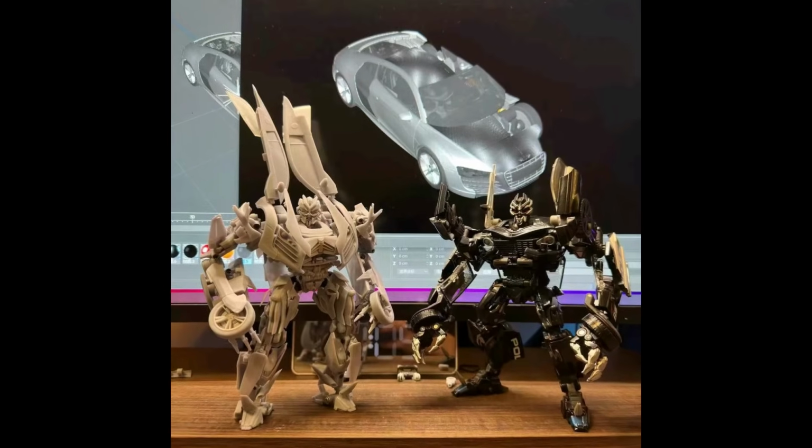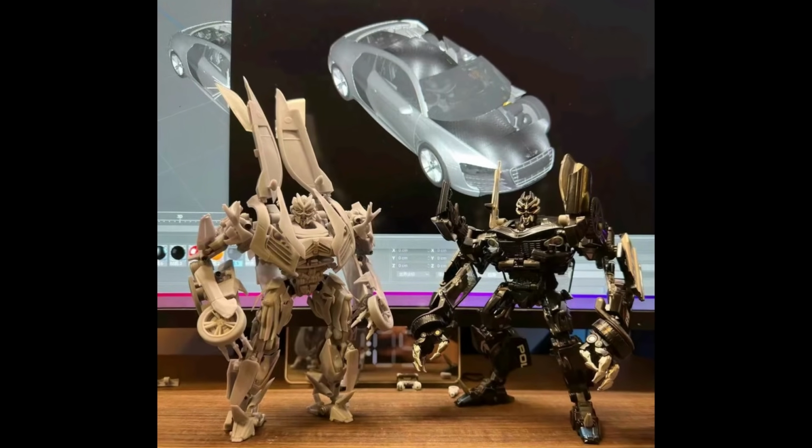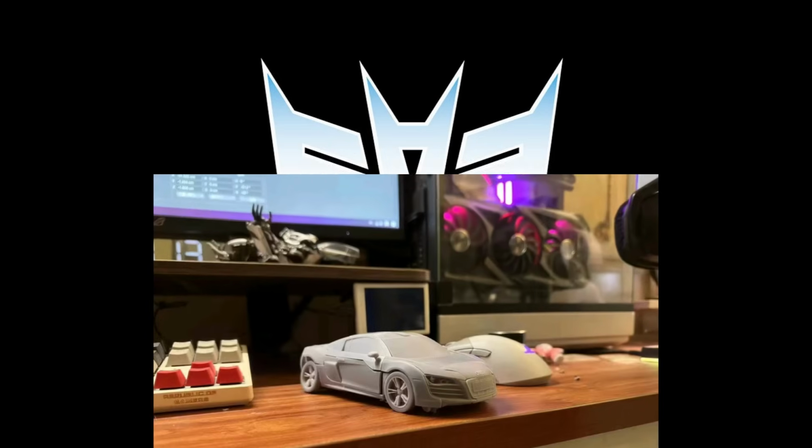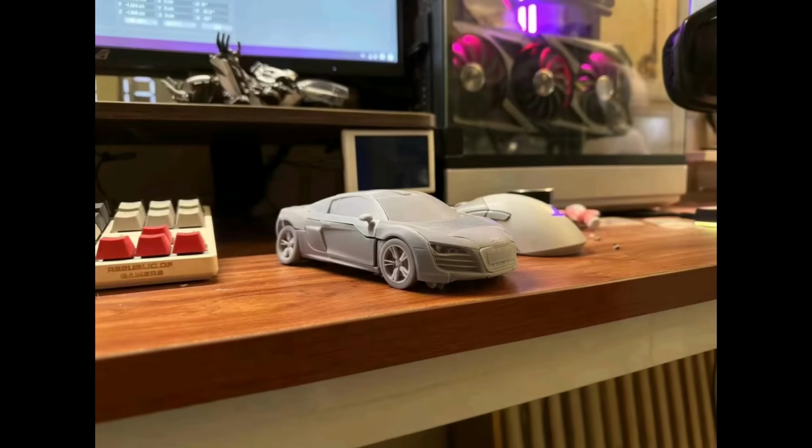We got prototype pictures of the Tianyi Design Studios Masterpiece Scale Revenge of the Fallen Sideways, and it looks pretty much like it should, I believe, right there. And that is another one that I think turns into a really cool looking car, from this bot into this car. Yeah, another one where the car looks pretty cool.